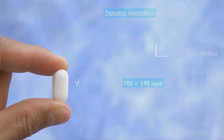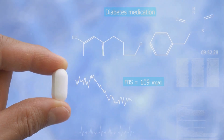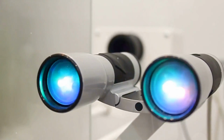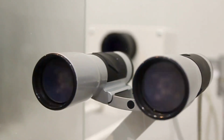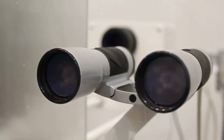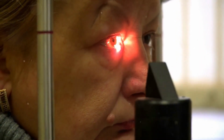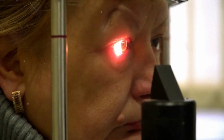First, and perhaps most crucially, is maintaining tight control of your blood sugar levels. This can often be achieved through a combination of diet, exercise, and possibly medication. Regular eye exams are also key to managing this condition. These exams can help detect any changes in your vision or the health of your eyes early on, allowing for prompt intervention. In some cases, laser treatments or injections of medicine into the eye may be needed to slow the progression of the disease and prevent further vision loss.